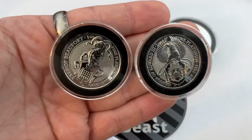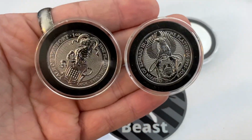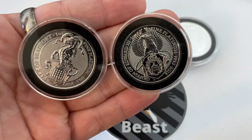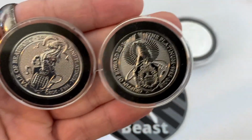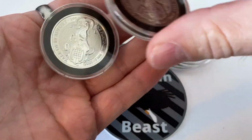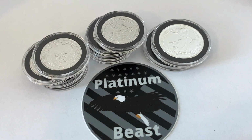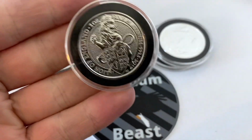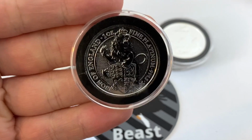These Queen's Beast coins have been on a run for 5 or 6 years maybe. Maybe about 5, let's see. 2018 for the Griffin. So maybe more so like 3 or 4 years. But the thing I want to talk about is as soon as they finish the Queen's Beast series, they have already started to move on to a new series.